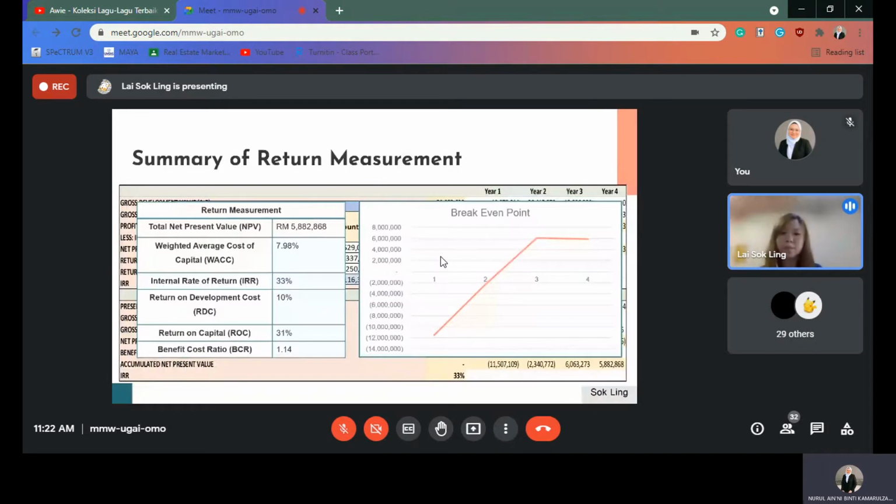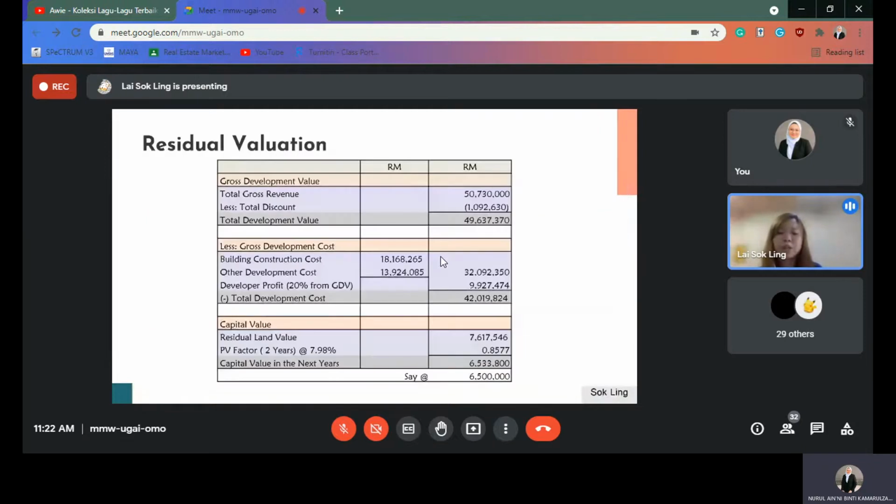Okay. Then I will continue with the residual method. The residual method consists of gross development value and gross development cost. The gross development value is established through the total product sale in this project, which consists of residential houses such as single-story terrace houses and double-story terrace houses, and shop lots, with a total of 147 units. The Bumi allocation is 30% with a Bumiputra discount of 7%. In order to obtain the gross development value, the Bumi allocation and Bumiputra discount must be deducted from the gross value, which is the total value of the 147 units.